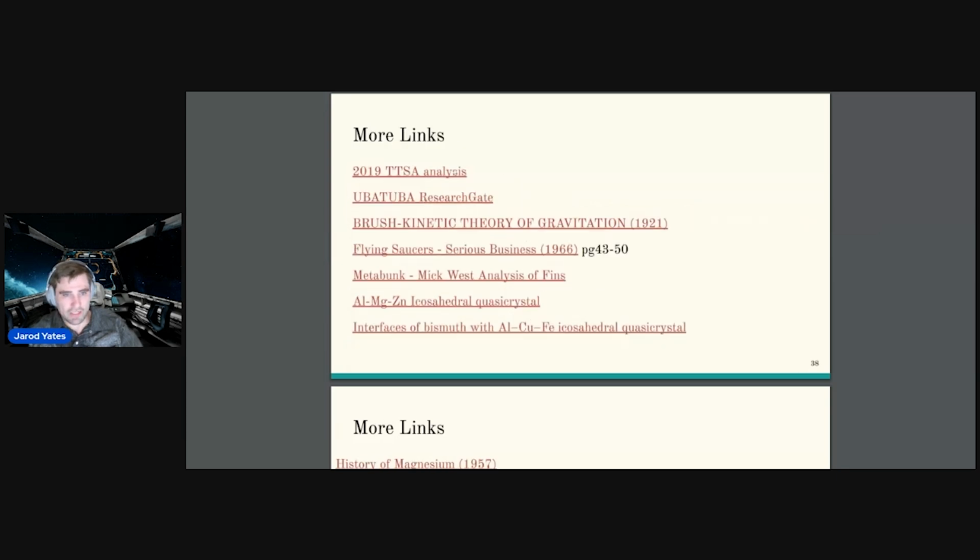We've got more links. I highly recommend going through whichever one of these seems interesting to you. I think they were all interesting, but the Ubatuba white paper, if you're interested in learning more about the process that should be followed for testing recovered materials, goes into great detail. Also this book: you don't have to read the whole thing, but I highly recommend at least reading pages 43 to 50. That'll teach you a lot about what I was saying with the White House flap and the Norwegian Air Force.